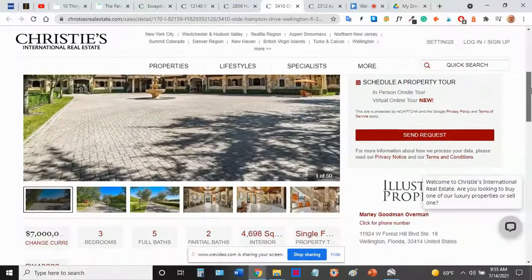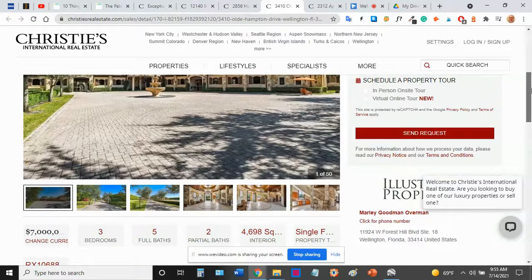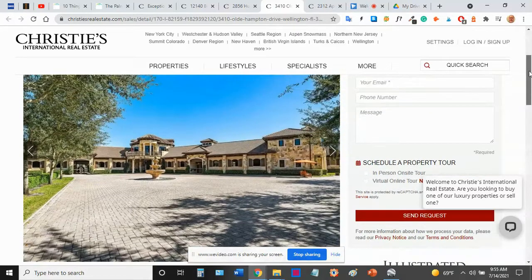All right, our third fantasy dream home is going for $7 million even, three bedrooms, five full baths, two partial baths, almost 4,700 square feet. Let's take a virtual tour.